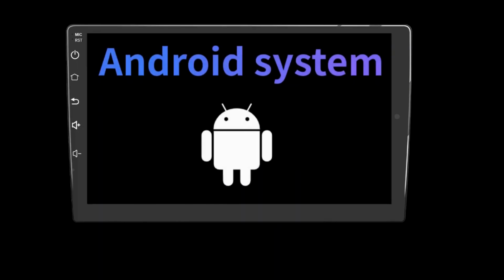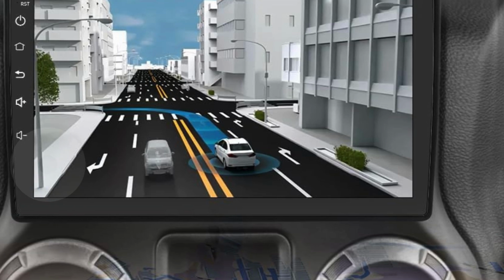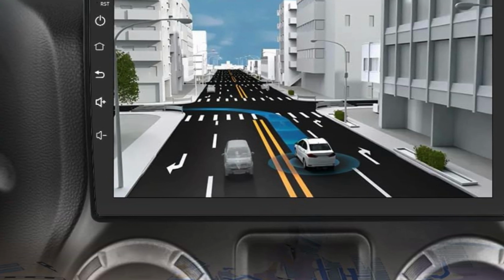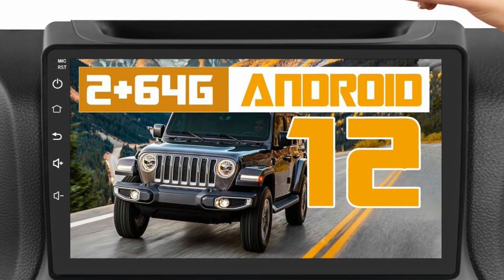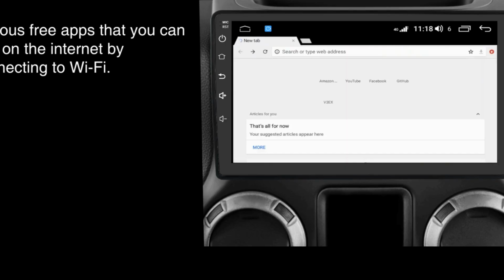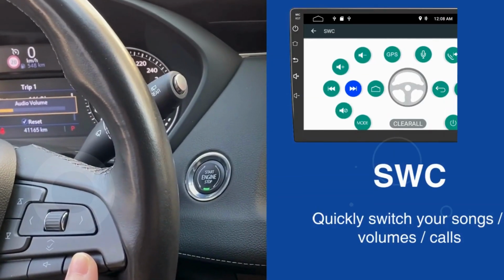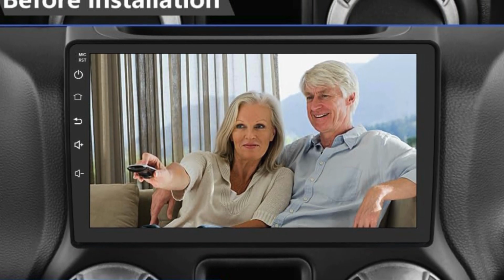One of the standout features is the built-in GPS navigation, which includes an offline map of North America. By connecting to Wi-Fi, users can access online maps, enhancing their navigation capabilities. The stereo supports the installation and deletion of Android apps, providing flexibility similar to that of a smartphone. Additionally, the AWESAFE car radio comes equipped with a backup camera, which automatically activates when the vehicle is shifted into reverse, displaying helpful guidelines to assist with parking and maneuvering.